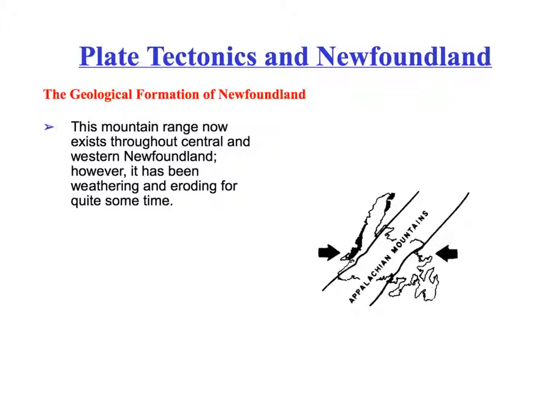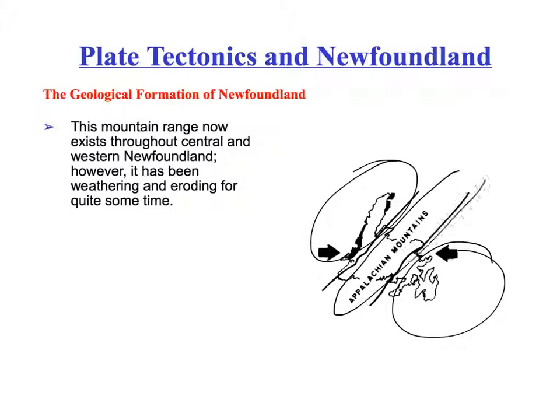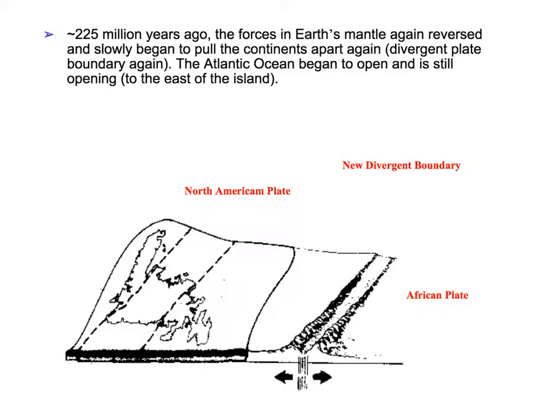In Newfoundland right now, we like to think of it as 3 zones. We have an eastern zone, which is here, which is an ancient part of Africa, a western zone, which is an ancient part of North America, and this whole central zone here is basically the remnants of an old ocean called Iapetus, with evidence of metamorphic rocks and evidence of island arc volcanoes. So they are essentially the 3 zones of Newfoundland.